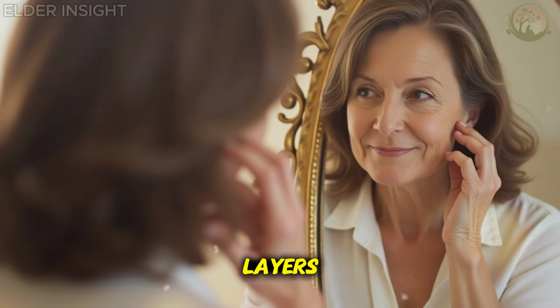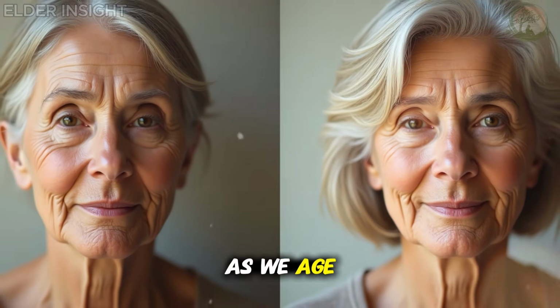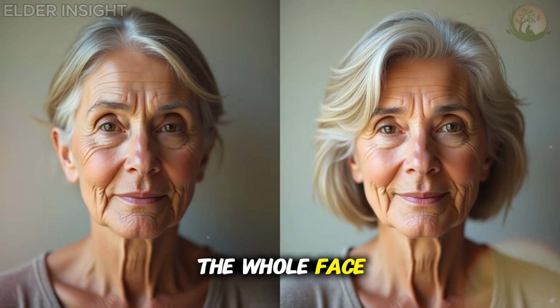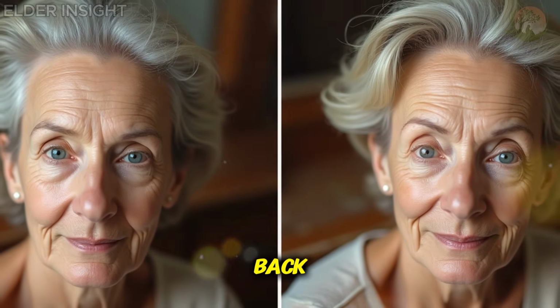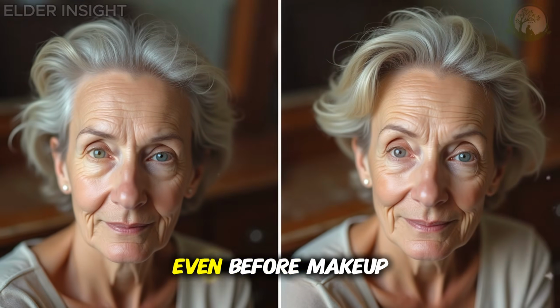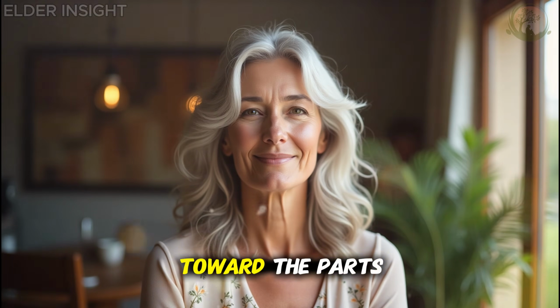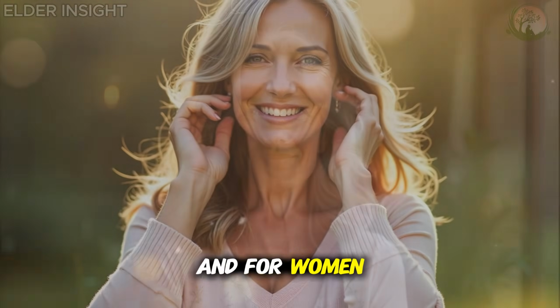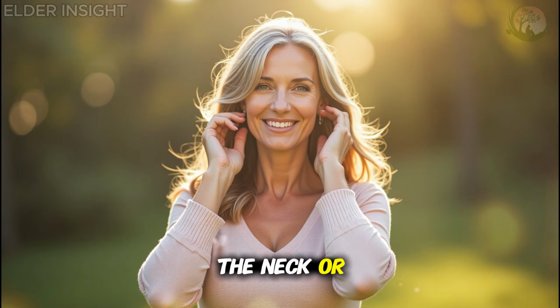Hair isn't just about length or layers. It's one of the most powerful tools we have for shaping perception, quietly shifting how our features are seen. Take the temples, for example. As we age, they can start to hollow, creating shadows that make the whole face look more tired. But when you place soft, face-framing layers near the temples, it brings fullness back, and suddenly the face feels more rested, even before makeup. Then there are the cheekbones. When layers curve just beneath them, they pull attention upward, lifting the eye away from the lower half of the face, toward the parts that still glow with life. And for women who wear their hair a bit longer, a touch of layering near the collarbone can gently draw attention away from the neck or chest, especially if those areas are starting to feel a little more sensitive.